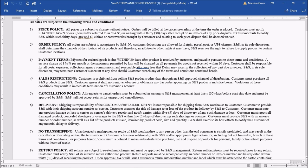Next, payment terms. Now, this is what we talked about before. As you can see, payment for ordered goods is due within 30 days. Right? Not on day 30, within 30 days after the product is received by the customer, and payable pursuant to these terms and conditions. We may charge 1.5% per month, or the maximum permitted by law, on all payments for goods not received within 30 days.